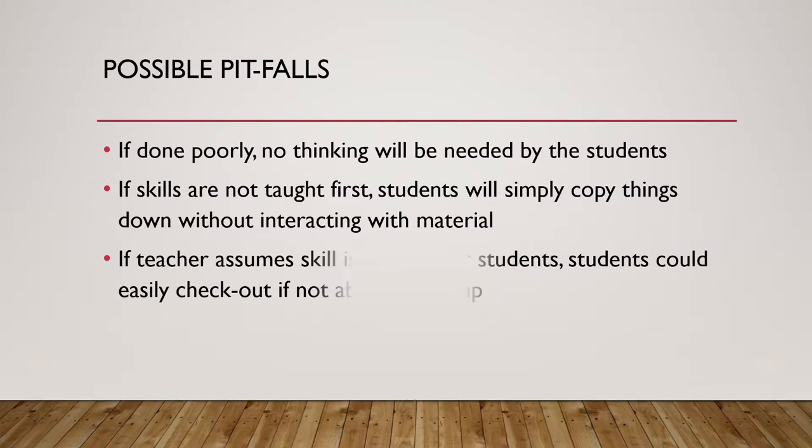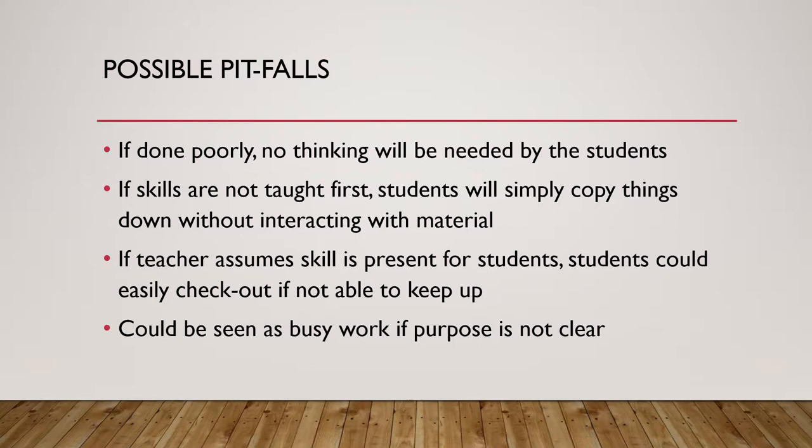Third, if a teacher assumes that the skill is present for the students, students can easily check out if not able to keep up. The skills needed to take notes and summarize are things that they have to learn how to do. It's not a natural, innate ability that students have. You have to spend time teaching the students how to take notes and how to summarize. If you don't take that time at the beginning to teach those skills, it's just going to cause frustration for you and for the students. The final pitfall is that it can be seen as busy work if the purpose is not made clear.